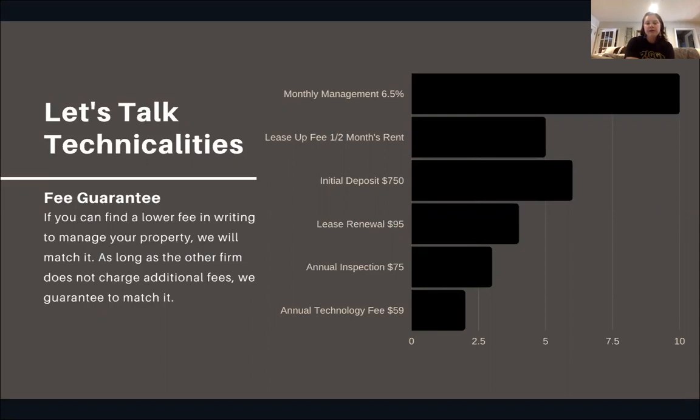We do an annual inspection of the property inside and out. It's $75 for that. And then we charge a technology fee of $59.